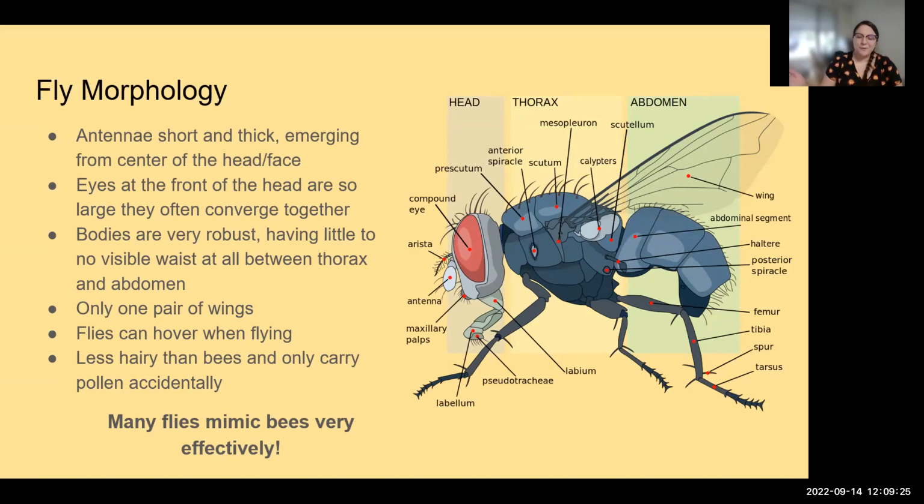I don't know what it is, but fly antennae gross me out a little bit. All insects are wonderful. They have their place on the earth and they all have their purposes, but I don't know, they just gross me out a little bit.